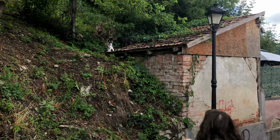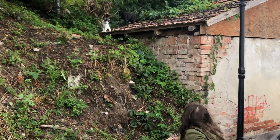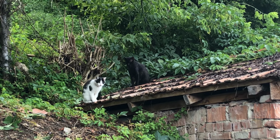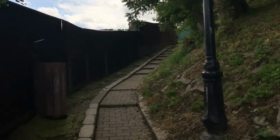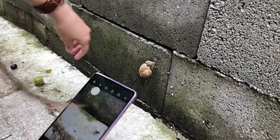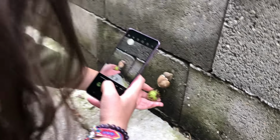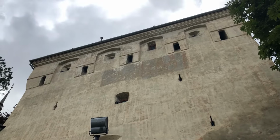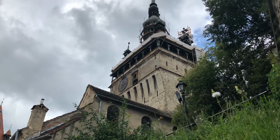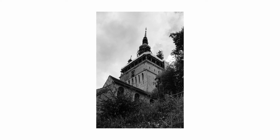But right off the bat, more cats. No luck. Huge. Let's put it to scale with something. Let's use this. One of Sighișoara's most noticeable landmarks is the clock tower. It was built in the 14th century and expanded in the 16th century.